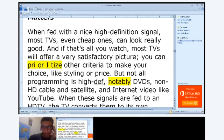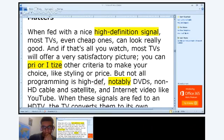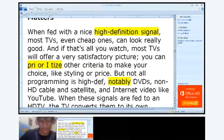Anybody? What can you see? Yeah, I'm sorry. I've highlighted high definition signal. Okay. So what are we talking about? I guess we are talking about HDMI. Yes. So we're talking about a high definition signal.